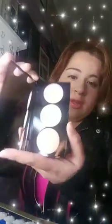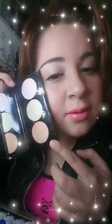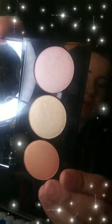I used the highlighter palette here. I used it on my eyes. This color is actually this color. I don't know if you can see that, but this top color here. I used this as a blush. I used this to kind of contour a little bit around my face to give it a little more color. So I did use both of these palettes today.